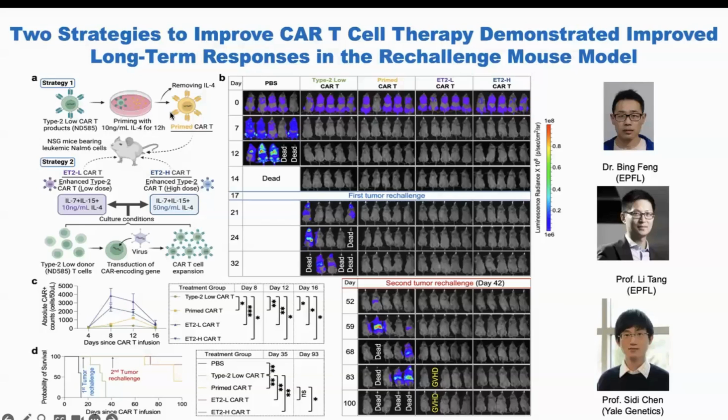But if you use the two different strategies I described here, either you prime, you can co-administer, or you use interleukin-4 in the manufacturing process to make better quality CAR T cells. Either strategy can lead to a significant increase of long-term remission. In this case, we challenged the mice another time, and actually we did that even one more time to mimic the relapse. And the mice treated in particular with the high-quality CAR T manufactured with the type 2 cytokine in the beginning give an even more striking response.